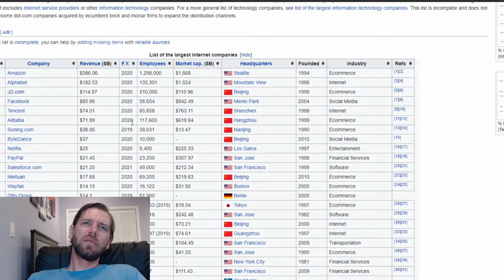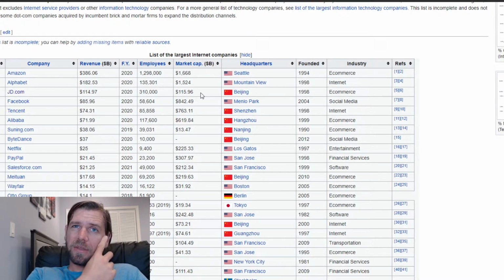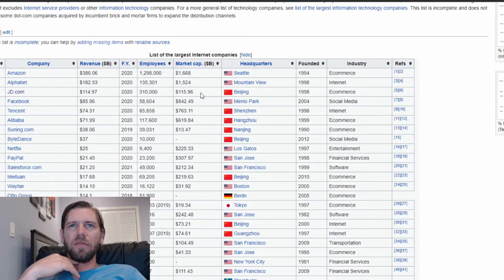Now, Alibaba has many more assets, and it's valued at almost 6 times the valuation of JD.com. You'll see that out of the top 6 companies, Alibaba, Tencent, Facebook, JD, Alphabet, Amazon, JD is valued at 115 market cap, and the next lowest, okay, we're going to take Suning out because it's the number 7 one, because it's also a Chinese company that's not valued in the same way. The next biggest one is Alibaba at 600, so 6 times the valuation. Then it's Tencent at 763, Facebook at 842 billion, Alphabet 1.5 trillion, Amazon 1.7 trillion roughly.